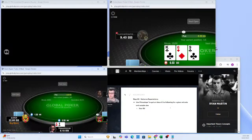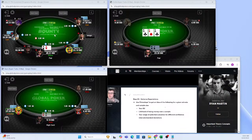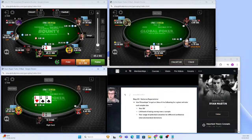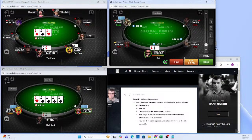So we're basically going to use our win rate and our sample size of games as inputs, and it's going to help us get an idea of things like our EV, the likelihood of losing money over sample games, the range of potential outcomes for different confidence intervals, and how much you can expect to win or lose if you run in the nth percentile of the sample. So if you are running in the bottom 5% of what you would expect to run over a sample, how much money are you expecting to make? If you run in the top 99th percentile, how much money are you expecting to make, et cetera, et cetera.